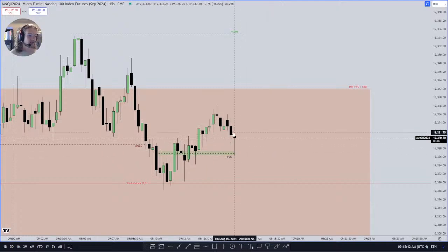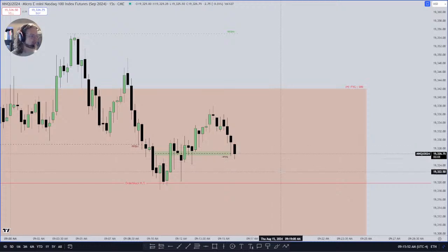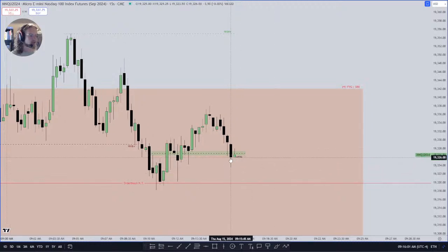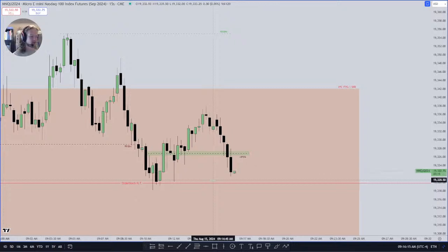We see how price just wicked down into this inversion fair value gap. Let's see if it will continue. I don't want the bodies to close below the inversion fair value gap. Mm, it's probably likely to go lower. The way it painted out, like outside of the box, doesn't give me any confidence in this move. So let's just go back up.